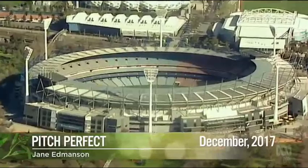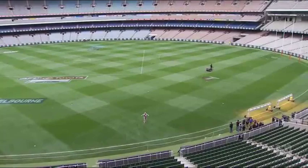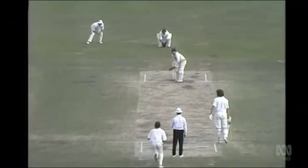That's right. I am standing on the hallowed turf of the MCG. And any number of great sporting events have occurred right here, like the famous centenary test, when the legendary Dennis Lillee bowled Australia to victory.